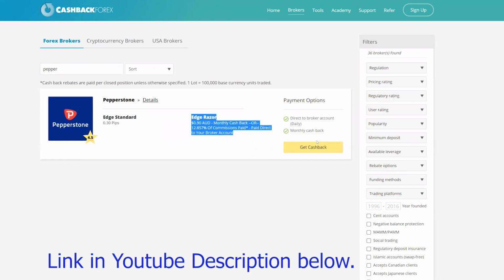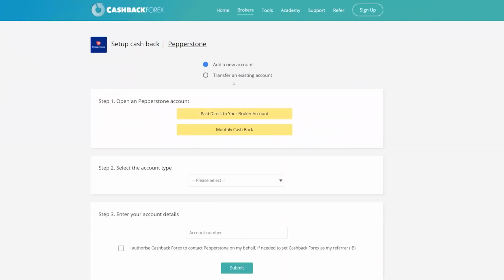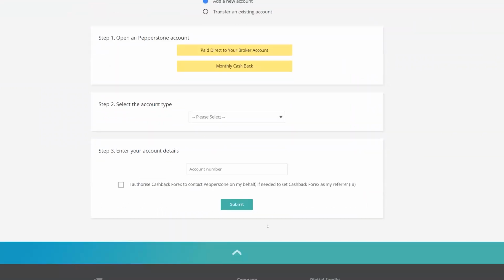So we have two options of receiving the commissions. I can either do it direct to the broker's account, which goes into my MetaTrader 5 on a daily basis at the end of the market close. Or some people also choose the monthly cashback, so you can send it then to like PayPal or whatever. So it just depends on what you choose. So for me, I chose the daily cashback. So once you've done that, just fill in everything, and then the process I think takes about a week.